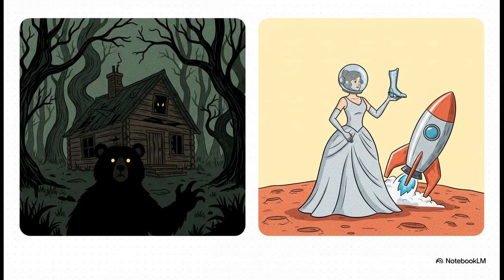And this doesn't just work for new ideas. You can do this with stories you already know and love. Imagine asking an AI to rewrite Goldilocks, but as a terrifying horror story where she breaks into the wrong house. Or what about Cinderella as a sci-fi adventure, swapping her glass slippers for some high-tech boots on Mars? Seriously, the possibilities are just endless.